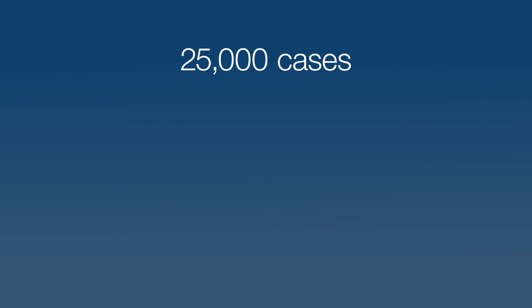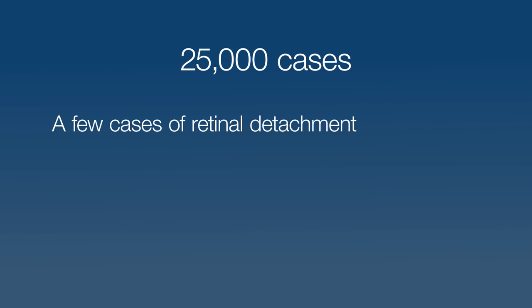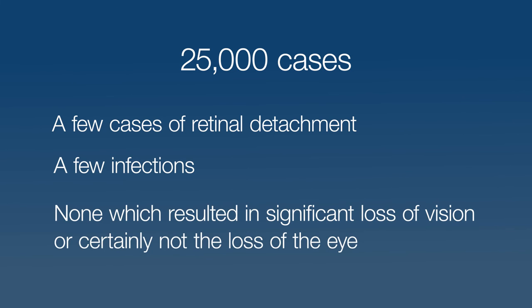I'm happy to say that in over 25,000 lens extractions that I've performed in association with my cataract surgery and my dedicated team, as well as clear lens extractions in association with my team in my federally certified ambulatory surgery center, I've had no severe complications. However, in 25,000 cases, there have been a few cases of retinal detachment and a few infections, but none which have resulted in significant loss of vision, and certainly not any cases of loss of the eye.